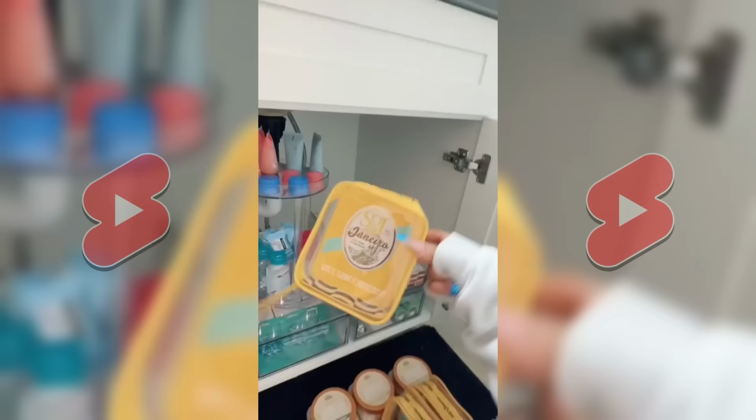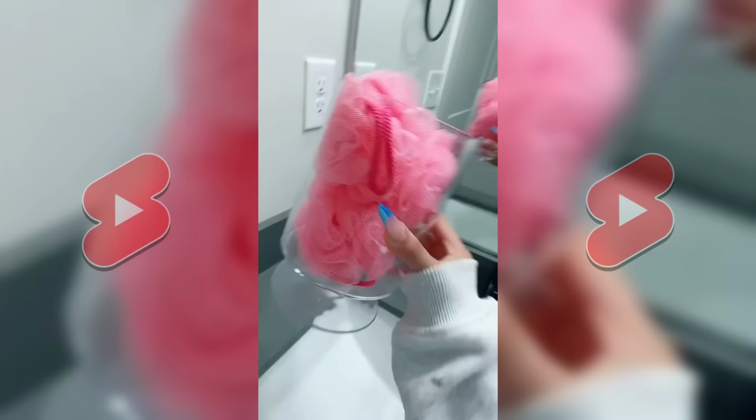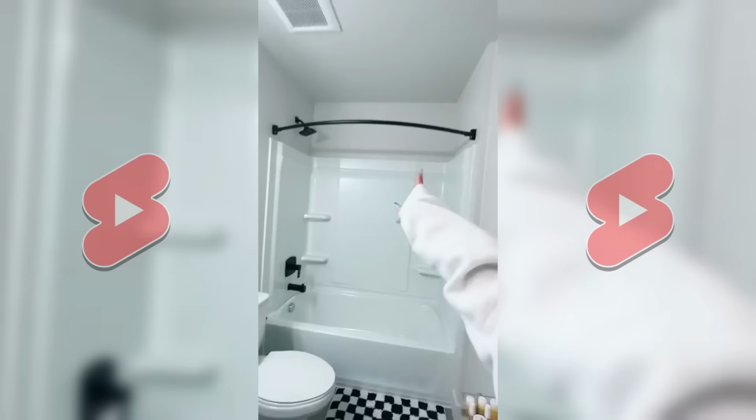I'm also putting these bags here in case they want to take any minis. Chapstick, deodorant, pre-shave scrub. Mini bath salts, how cute. Loofahs and bath bombs. Let's ignore the no decorations or shower curtains. This looks so good. I'm so proud of myself. This looks amazing.